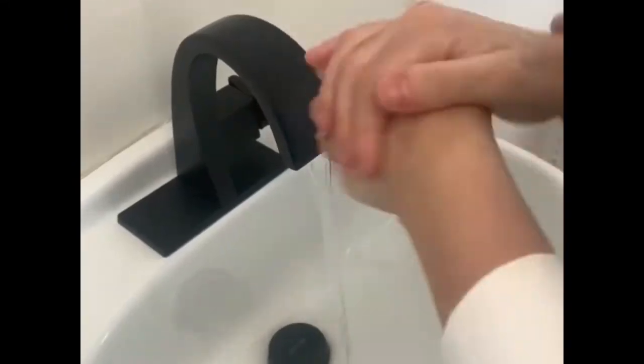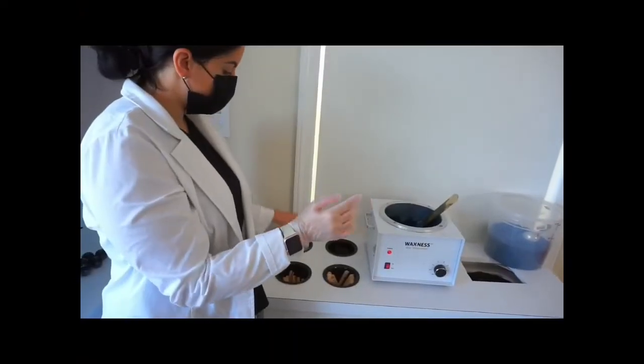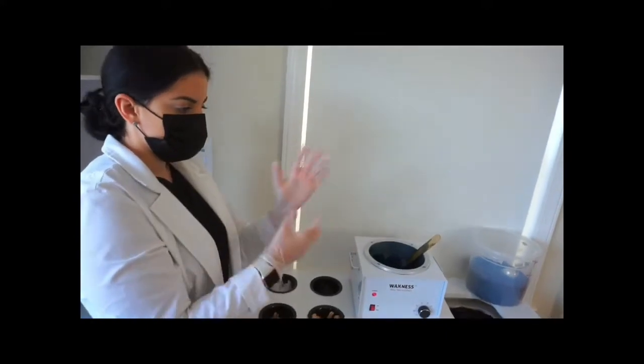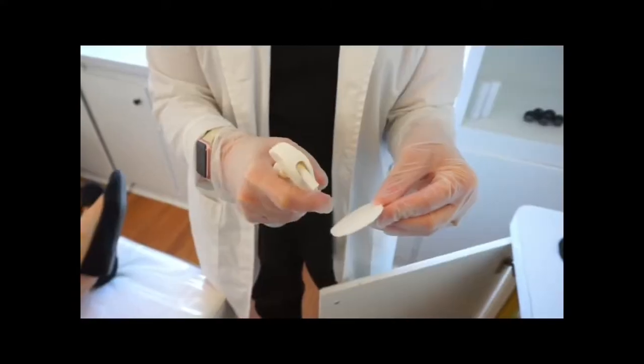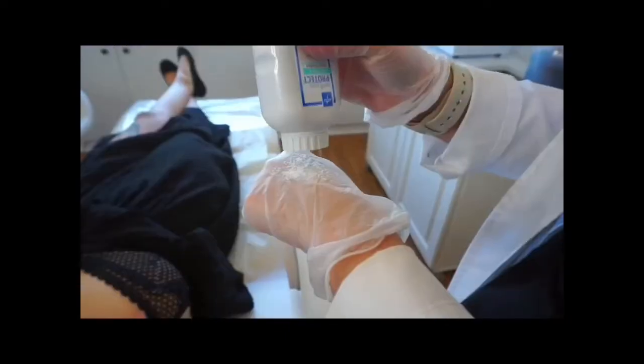Today, I will be performing an underarm wax on my model Chelsea. I'm going to show you how I perform my services, sanitize, clean, and use the most effective, professional, and quality products so that my clients can receive the best service. I always make sure that I wash my hands, wear gloves, and that my wax is the correct temperature before beginning my service. I will first cleanse the area that I'm working on with an antiseptic, being sure to remove all oil, sweat, and dirt from the surface.